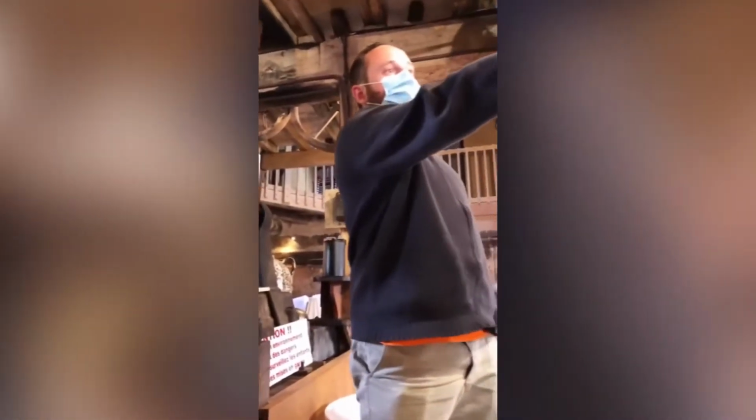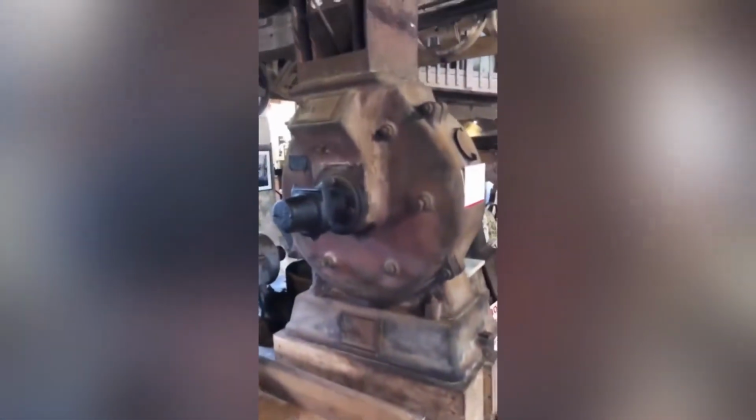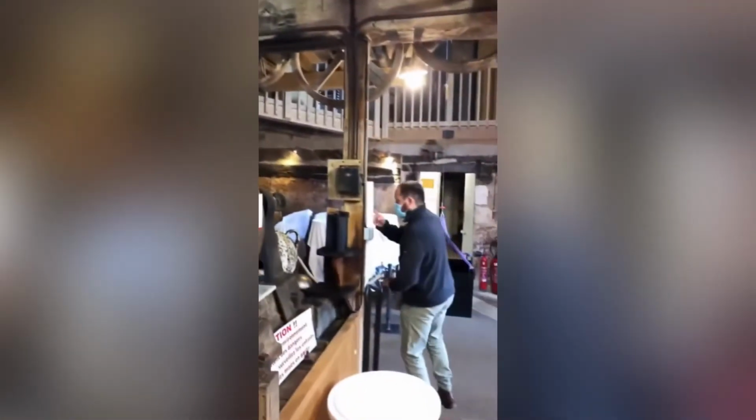So if you have a look here, so this is the water that flows under the wheel on the right side here, okay. And then it flows into the stream in front of the mill. Very cool. I just closed the gate.